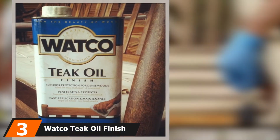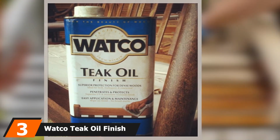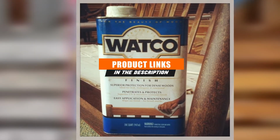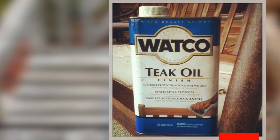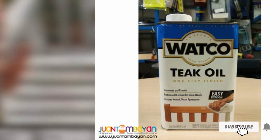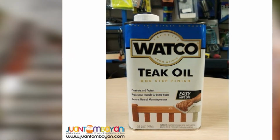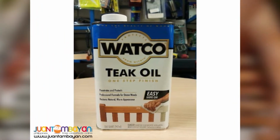The number 3 position is held by Watco Teak Oil Finish. Watco's teak oil finish is suitable for more difficult woods such as teak, rosewood, or mahogany. It penetrates deeply, protecting the surface from within without leaving a film or cracking later. It dries in just 8 hours, making it great for quick projects. It's water and UV resistant.